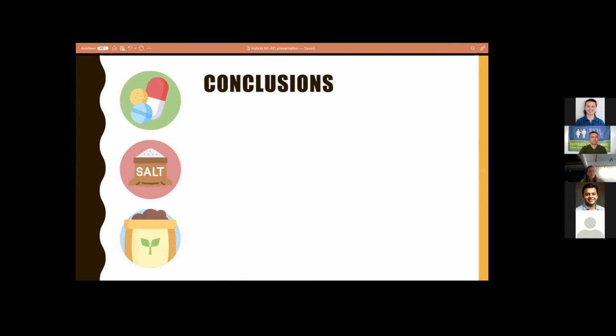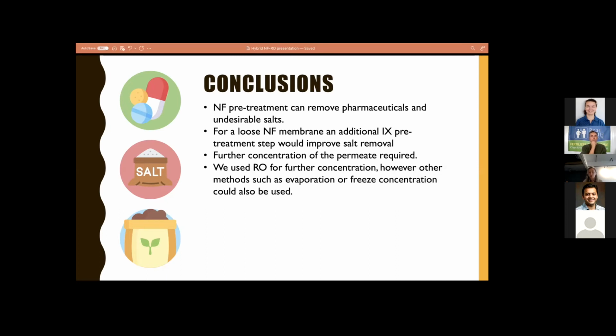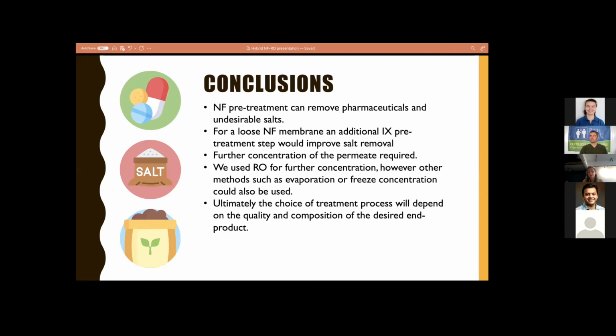So in conclusion, we saw that nanofiltration pretreatment was a way that could be used to remove pharmaceuticals and salts. We advised that additional ion exchange pretreatment would be valuable for improving salt removal for the loose NF membrane. Further concentration of the permeate was still required. We used reverse osmosis to do this. However, other concentration methods such as evaporation or freeze concentration could also be used. And ultimately, the choice of treatment process will depend on the quality and composition of the desired end product.